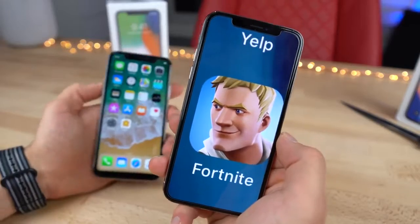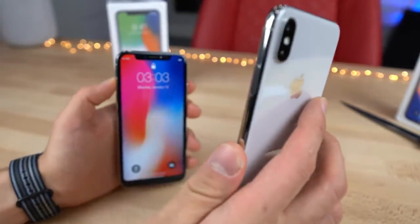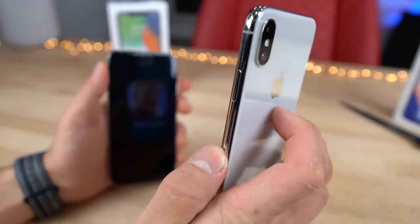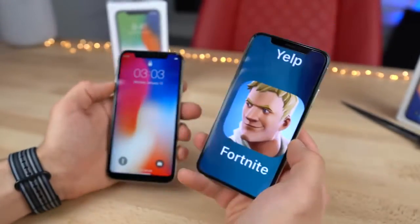Let's try my buddy's face over here. So I zoomed in on that and see if that works. Oh, it's vibrating, telling me that it can't. I'm gonna try it once more. That'd be so funny if this actually worked. Nope, it's vibrating saying it can't.